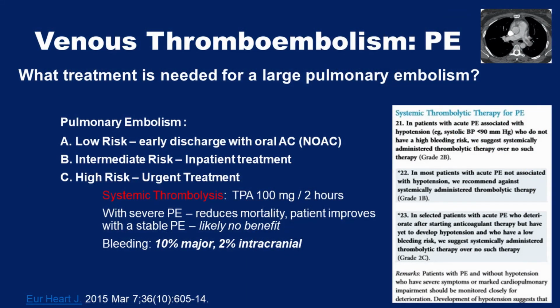Recognizing the risk of TPA and risks and benefits, sometimes this modifies it. We've actually developed a nice local experience with catheter-based treatments for pulmonary embolism. In the last year, our team has treated about 5 massive and submassive PEs, catheter-based, and we've had good success. Some of these patients have even gone home in 2 days on oral anticoagulation.